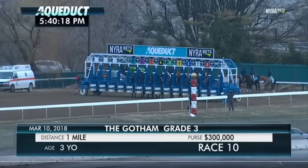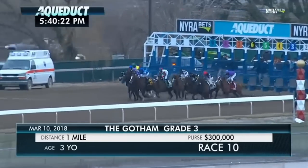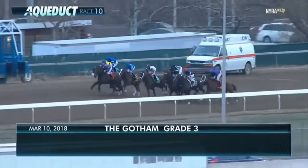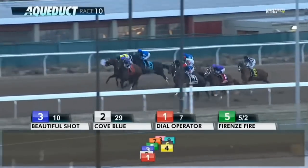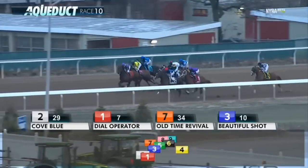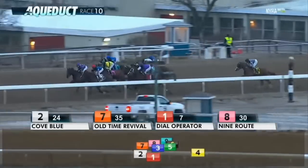They're in the gate. And they're off in the Gotham. Free Drop Billy began well, but is now taken back. 9 Route, Old Time Revival, flashing sharp early speed. And here comes Cove Blue along the inside to be part of the speed brigade.